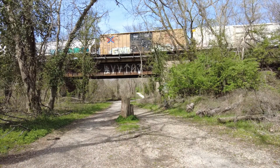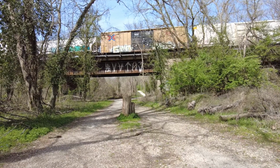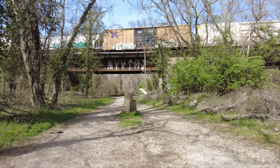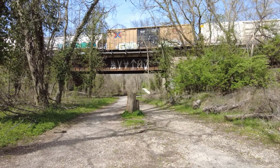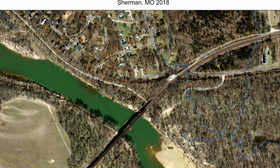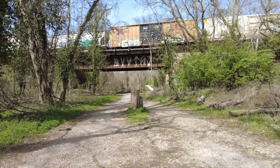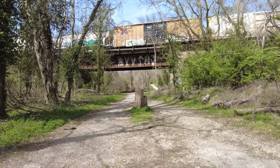One of my favorite features of this park is the railroad bridge going over the trail. Once in a while, like today, you have a train stopped on the bridge. That's a really cool photo opportunity. This bridge was built in 1930 when the Missouri Pacific realigned their tracks in the area. It is now owned by the Union Pacific and sees pretty frequent use, especially for its age.